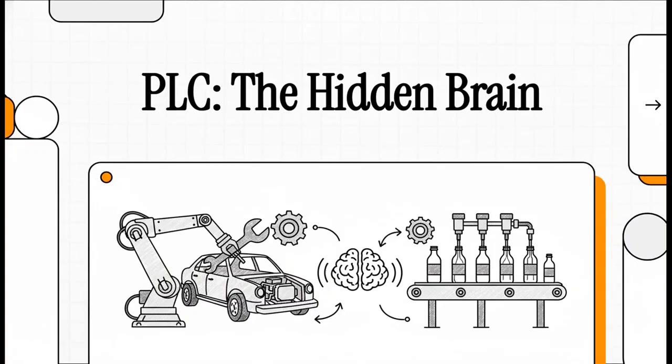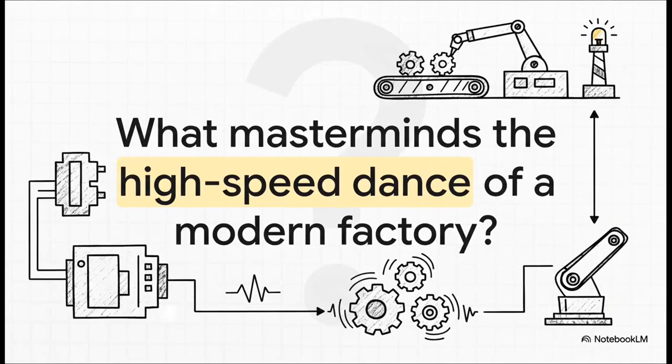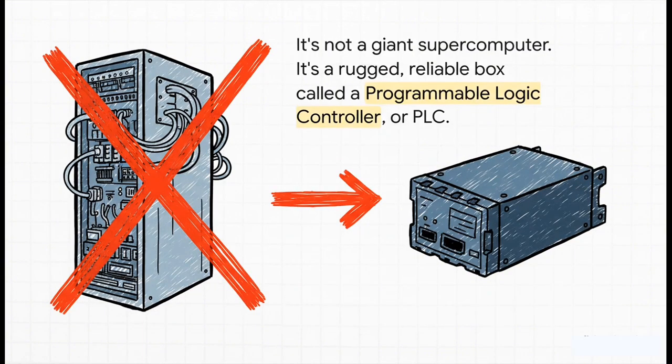If you stop and think about it, our entire world runs on a kind of invisible, high-speed choreography. From the robotic arms that build your car to the bottling plants that fill your drinks, there's a hidden brain behind the scenes, tirelessly making decisions. So what is it? What's the mastermind conducting this incredible industrial symphony second by second without ever missing a beat? Well, the answer might surprise you.